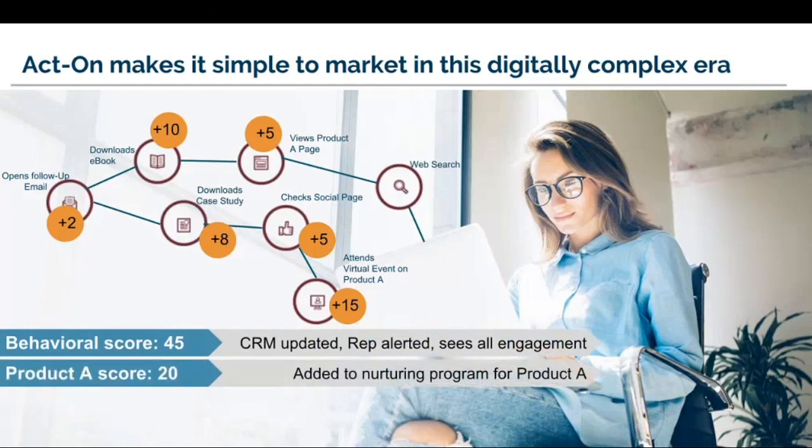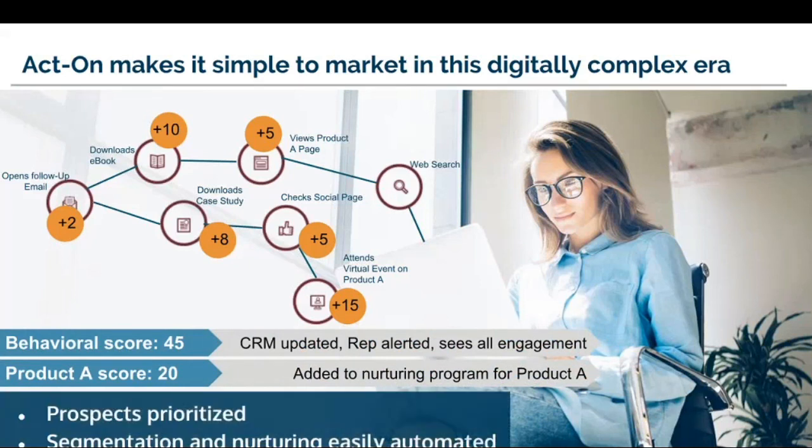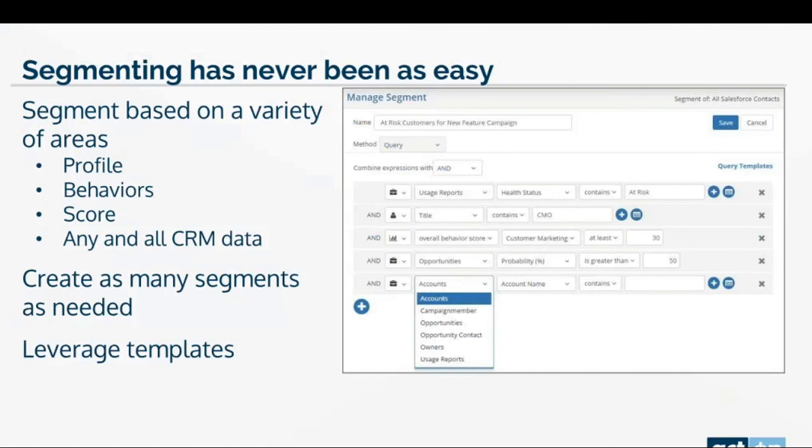Now, we also allow, out of the box with our platform, an organization to have what we call multiple scoring rules. So maybe you want an overall behavioral score, but then you also want to put people into a specific segment and a specific nurture track if they are showing a propensity towards your product line A or product line B, or maybe they're a customer versus a prospect, and so they get put into specific nurture tracks. So we allow that. So that's scoring, again, high level, not really as focused on getting into the demo environment, but again, would love to do that if anybody after this has interest.